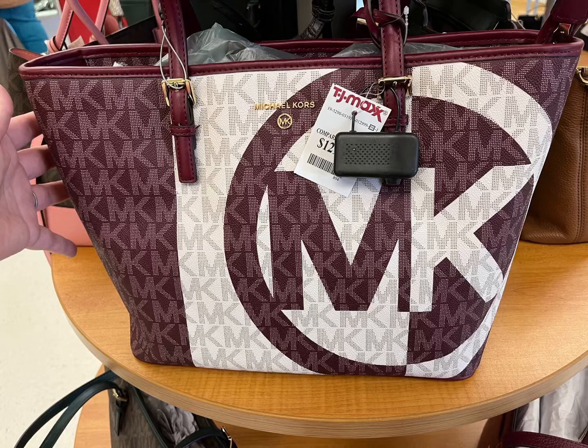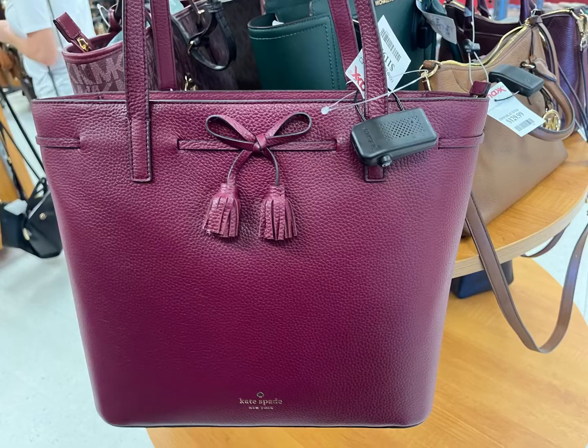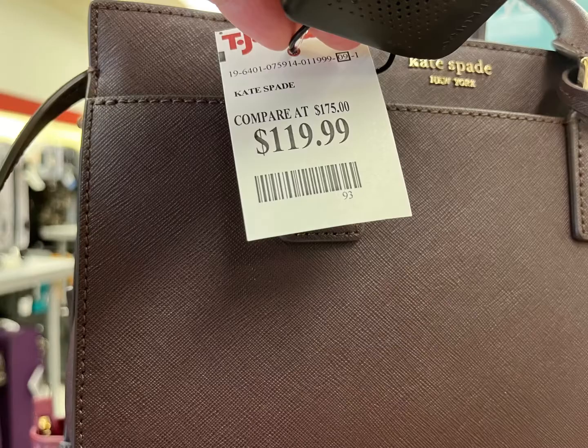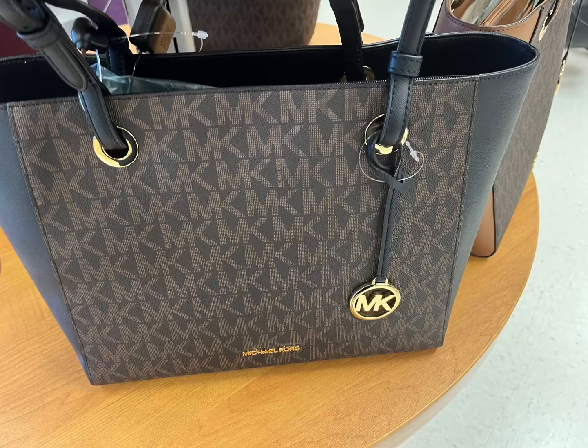We've showed one similar to it, but it's a little bit smaller, but I like this big one. They also have this purse for $119, and I believe this is a Kate Spade. How beautiful is that color? It's kind of like a tall purse, but it's really big. This Michael Kors purse is going to be more small, everyday wear. We have another Kate Spade for $119. This purse is going to be, again, everyday wear. Wear it to work, wear it out for lunch.